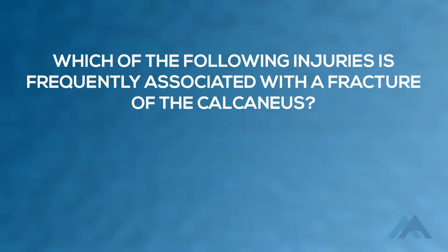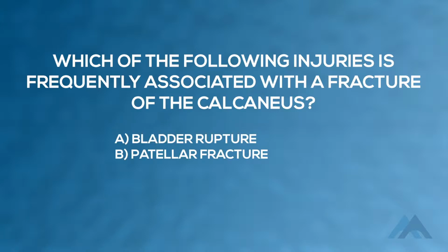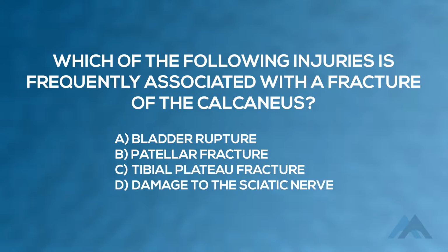I'm going to go over some review questions to get you ready for your certification exam. Which of the following injuries is frequently associated with a fracture of the calcaneus? A, a bladder rupture. B, patellar fracture. C, tibial plateau fracture. Or D, damage to the sciatic nerve. I'll give you a second to think about it.